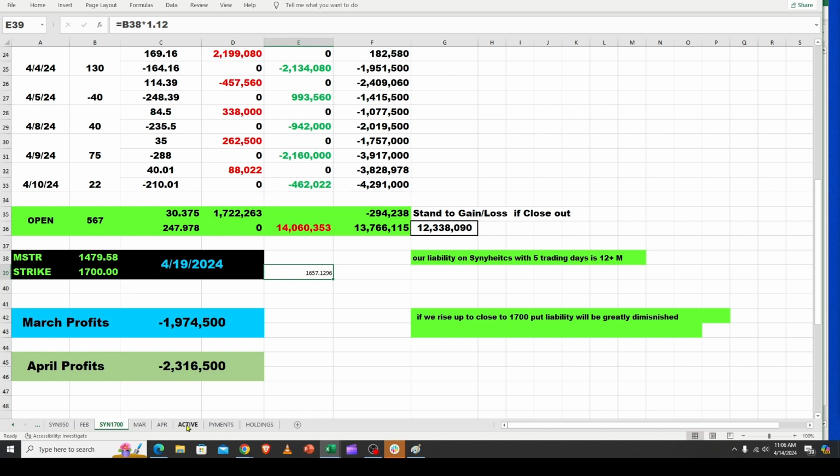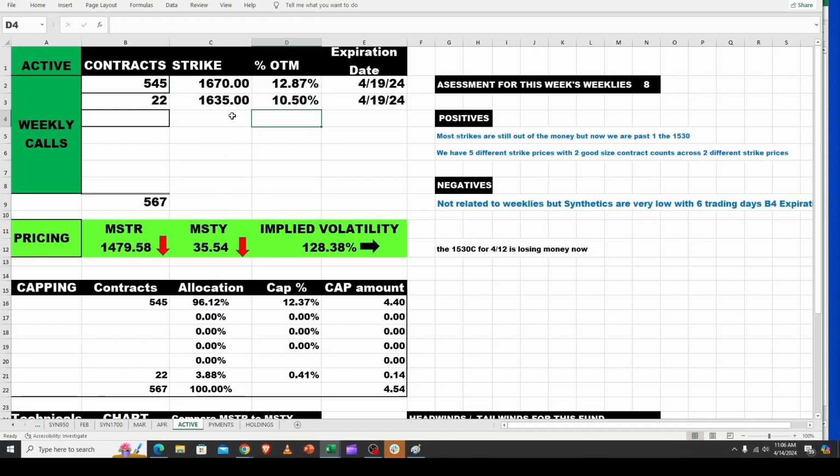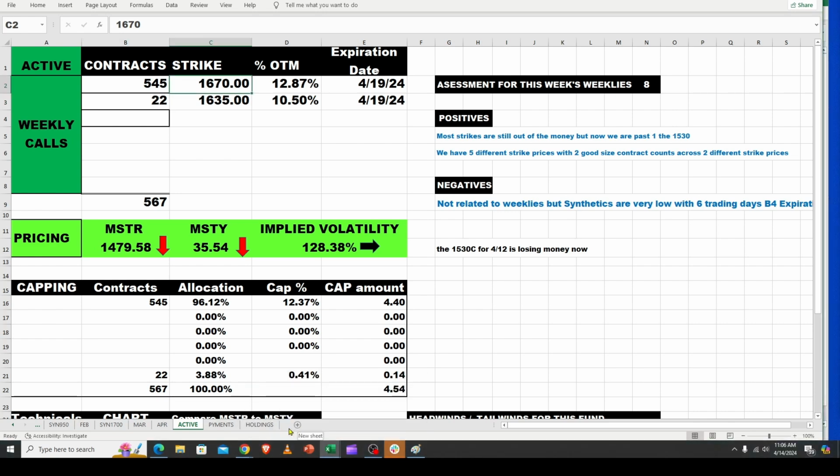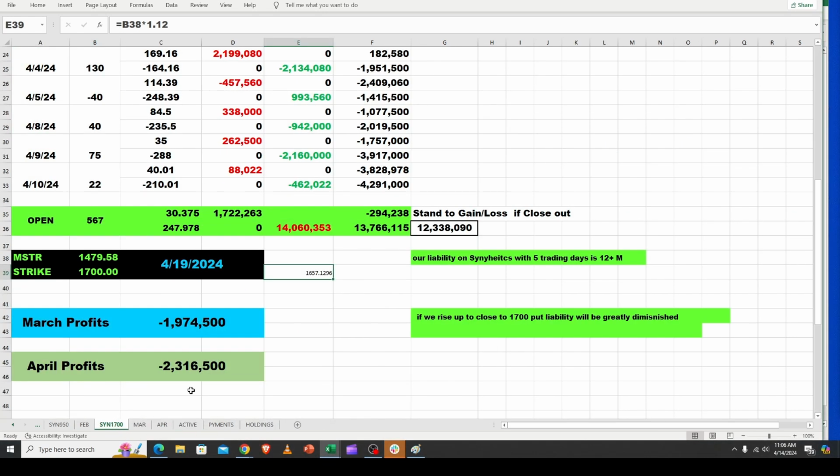And then on our actives, this one would lose a little bit. It's only 22 contracts. So this guy wouldn't lose much running up, right? On the math on this other one, yeah, I got us at 1657. We'd lose a little bit.